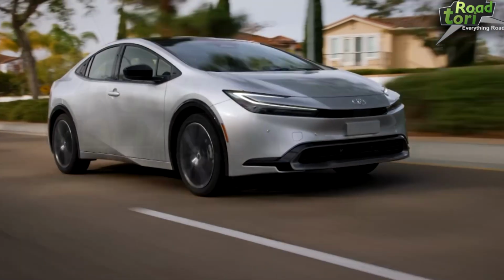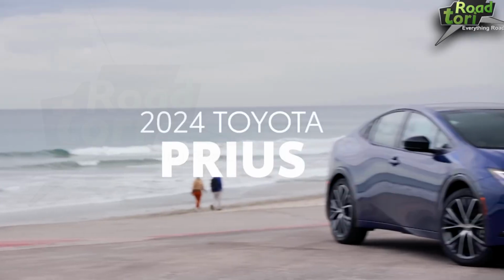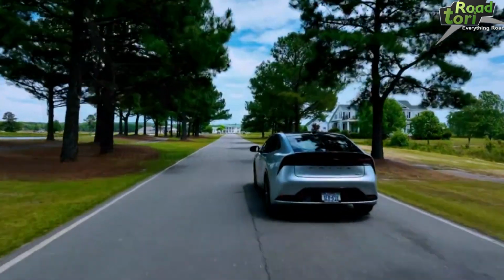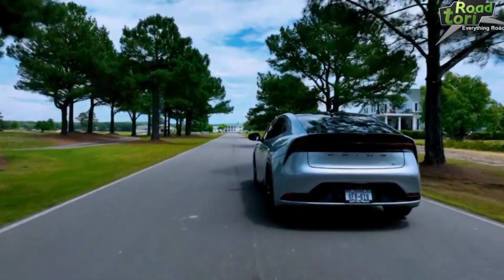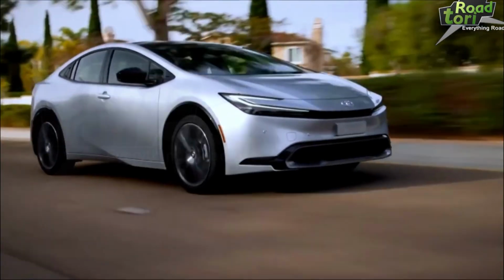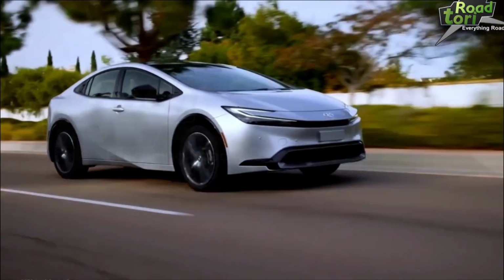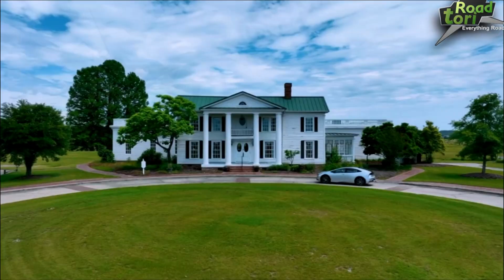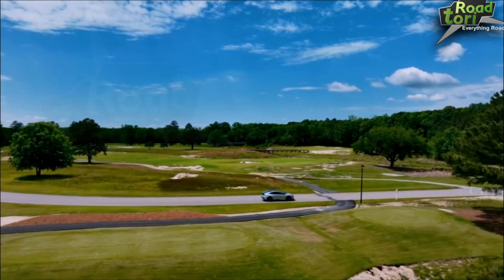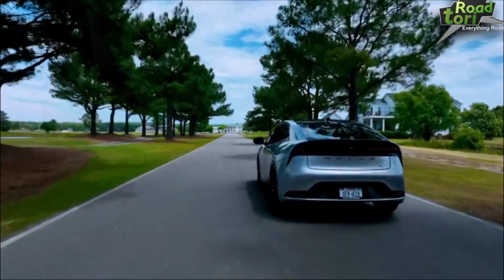Welcome to a sneak peek into the automotive future with the 2024 Toyota Prius, a car that redefines modern mobility. This is no ordinary vehicle, folks. It stands in a league of its own, boldly reshaping the landscape of the automotive industry with its cutting-edge features and innovative technology. Imagine a world where efficiency meets sophistication, where innovation drives sustainability. That's what the 2024 Toyota Prius brings to the table.